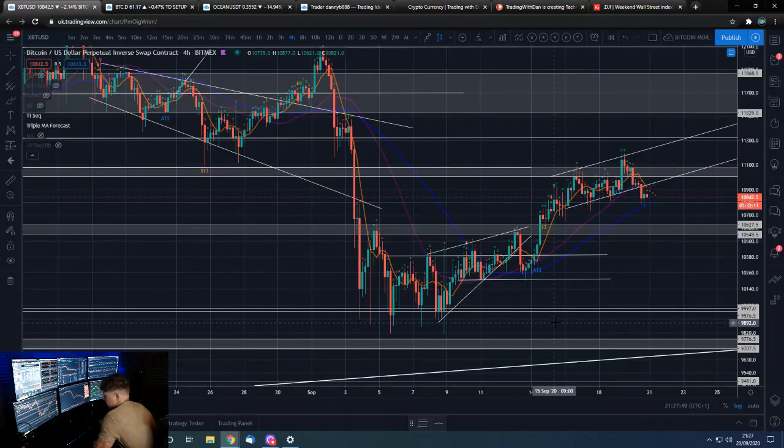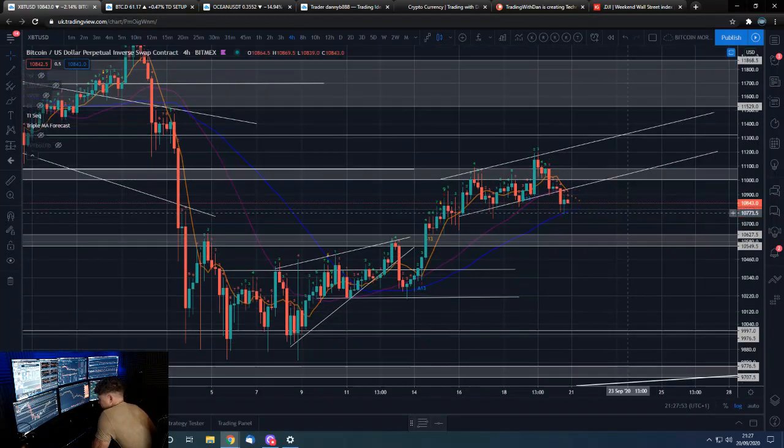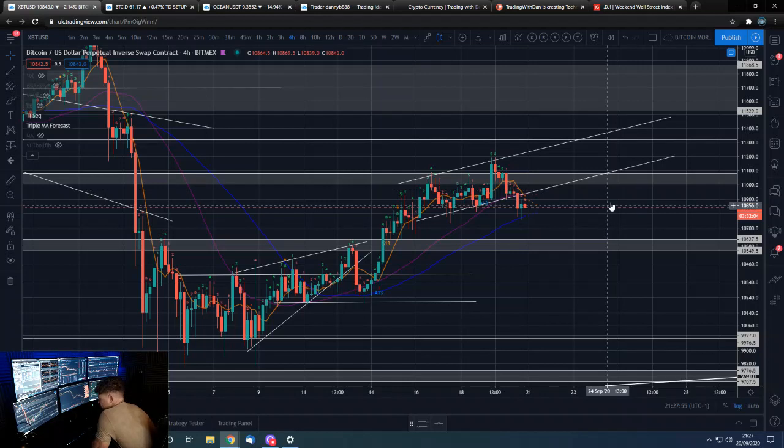Yeah, there we go. So Bitcoin lost that trend line that we drew in this morning. This lower side trend line. No, I don't think we drew the trend line this morning. I think we drew the top side, the channel. But this downside we did have drawn in. This was sort of the triangle we're looking at.